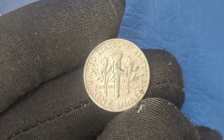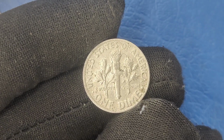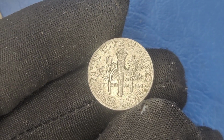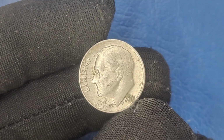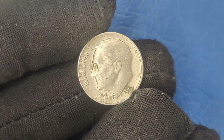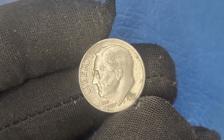To wrap things up, the 1977 no-mint mark dime is an incredible find for collectors and coin enthusiasts. Its rarity, combined with the mystery of its production, makes it one of the most coveted dimes in American history. So, check your coin collection, and if you happen to have one of these elusive dimes, you could be sitting on a small fortune.